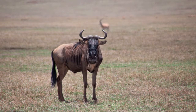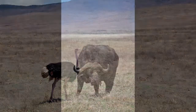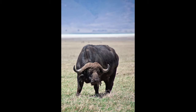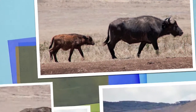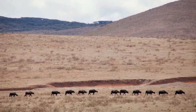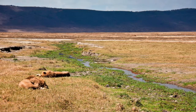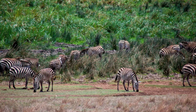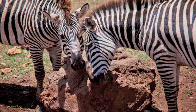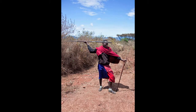These wildebeests were very interesting looking. This male ostrich was looking for a female. This is a Cape buffalo. All the lions we saw must have had full bellies. This Maasai warrior posed for us.